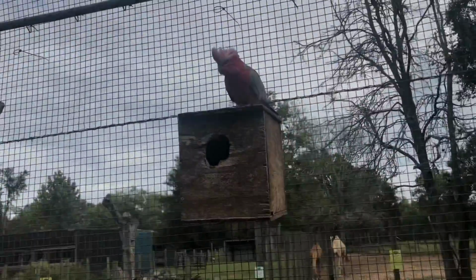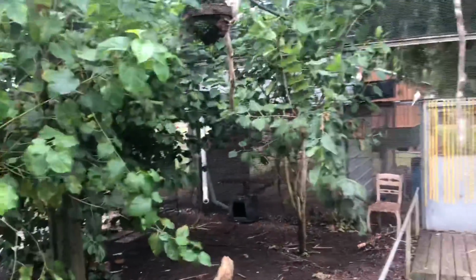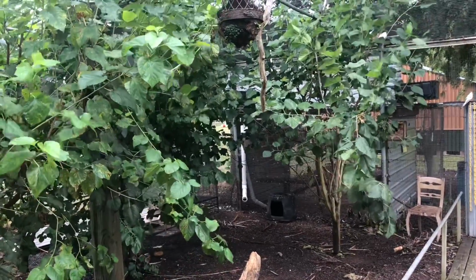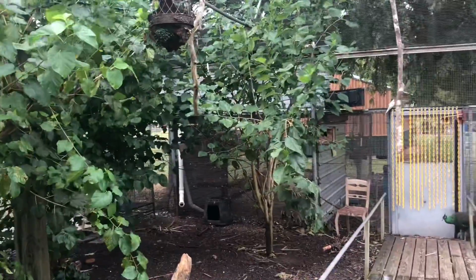And the entire time you can hear the rose-breasted cockatoo begging for attention. He would probably be the most difficult bird to care for in this enclosure. Now you can see in the back under that sheltered area, that's where I have a PVC pipe feeder. That's where we have a pelleted diet available 24/7.